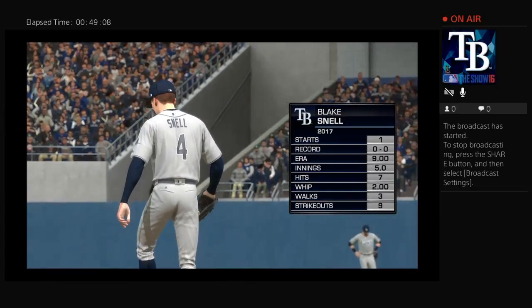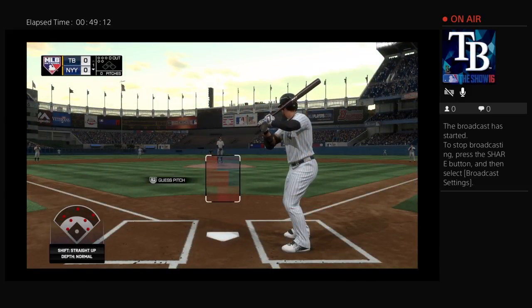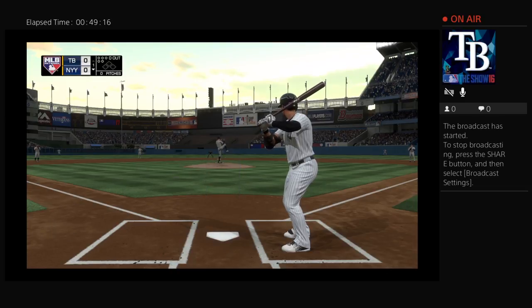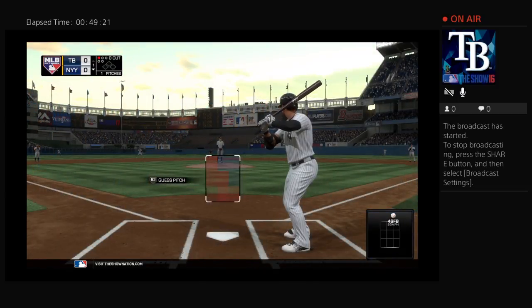Blake Snell, the southpaw out of the state of Washington, will be the starter. Harold, what do you got? Well, Matt, he pitched into the 5th inning last outing. I think we've got to get more. I want to see more of this game. If he's able to go deeper, keep his team in it, and maybe walk away with a win. That's what I'm looking for in this game.